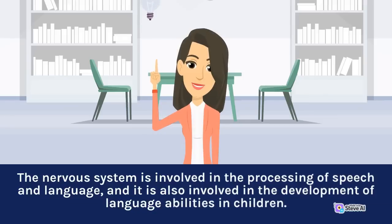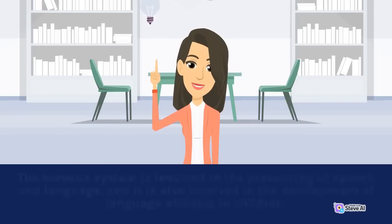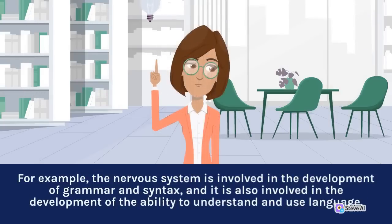The nervous system is involved in the processing of speech and language, and it is also involved in the development of language abilities in children. For example, the nervous system is involved in the development of grammar and syntax, and it is also involved in the development of the ability to understand and use language.